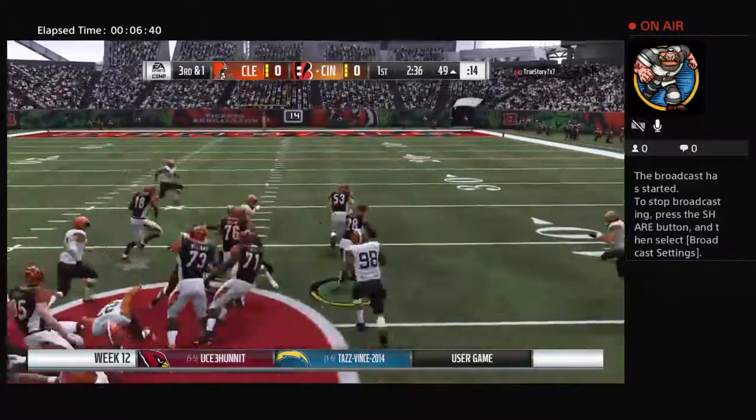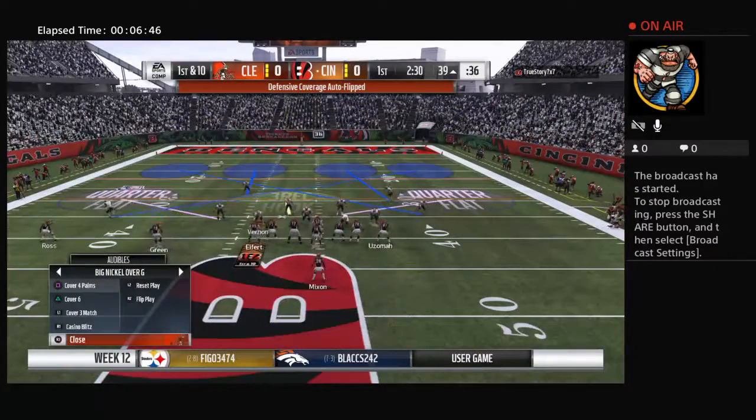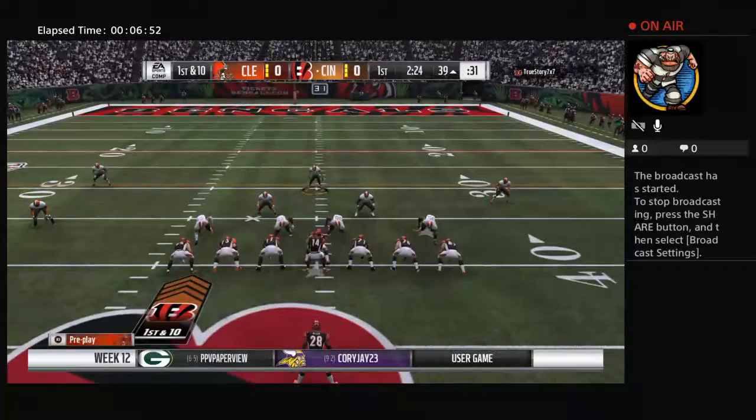But the thing about it is the route running. That's what makes him so dangerous, because no matter what is presented defensively, he runs his route with such skill that he's able to go up and get the football first in each and every situation.